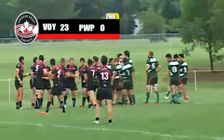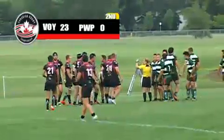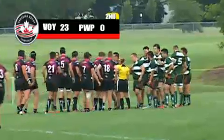Not sure what happened there. Scrum half knocked that one on, so they'll have it the other way. Oh, accidental offside.